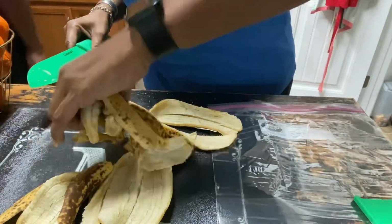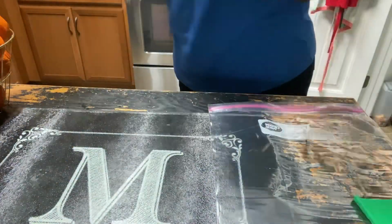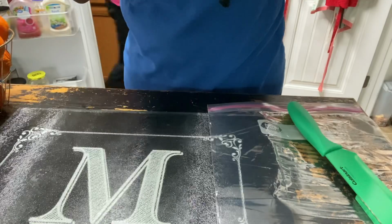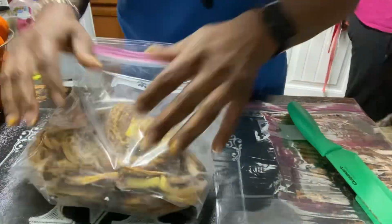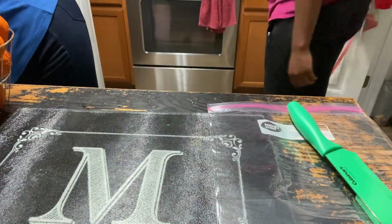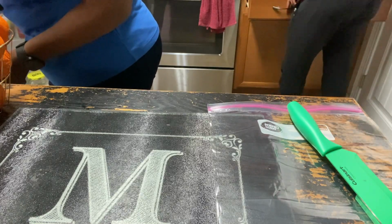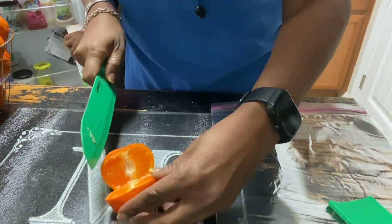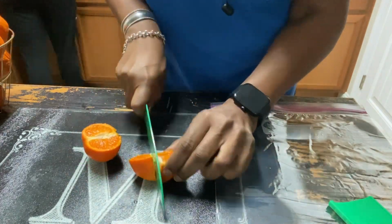They're spoiled. And then I'm going to take these banana peels and put them in a Ziploc bag for fertilizer for my garden. I saw this on a TikTok somewhere, so I'm going to use that remedy, and hopefully it's going to help in my garden.